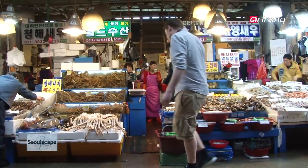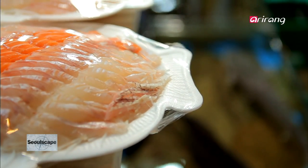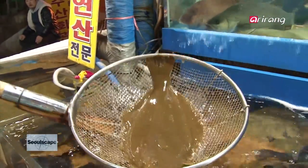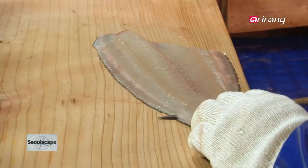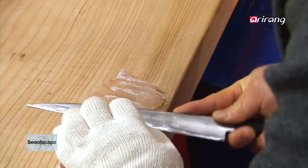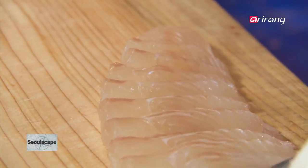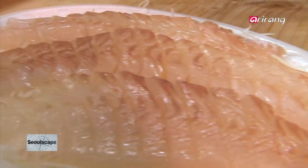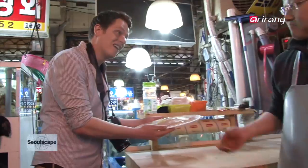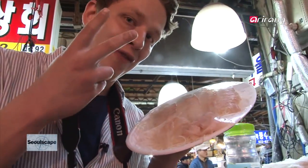Now it's time to get a taste of the fish. Let's see if I can catch one. Yeah. This kwanga, or halibut, is a fish that's very popular among customers here all year long. Let's take this upstairs to the second floor and go eat.